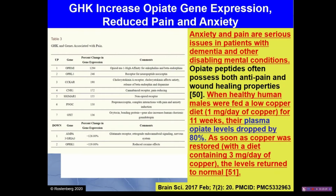And then, again, I'm not going to get into the discussion of like copper toxicity and zinc and cryptopyroles. That's something we look at in practice, but this is really just a different discussion. There are actually people out there, because of modern diets, who are copper deficient, believe it or not. And when healthy men were fed a low copper diet, their plasma opiate levels dropped by 80%. As soon as copper was restored, that level returned to normal. So what they're saying is GHK is really a copper peptide.